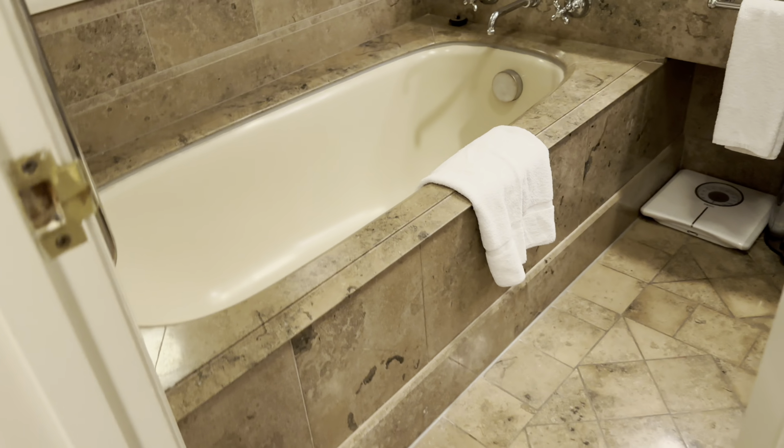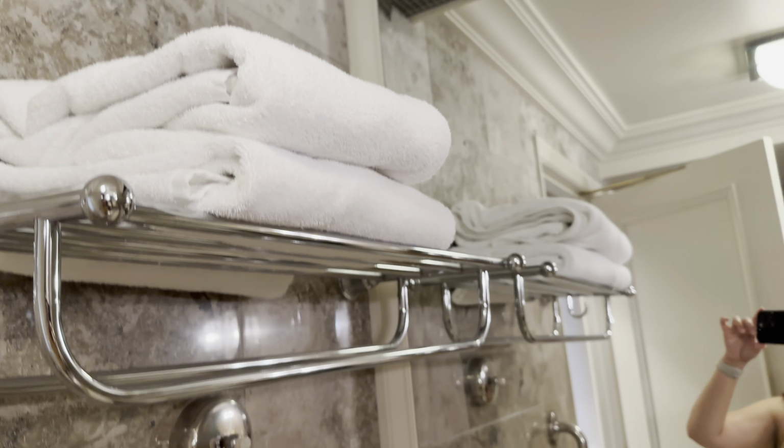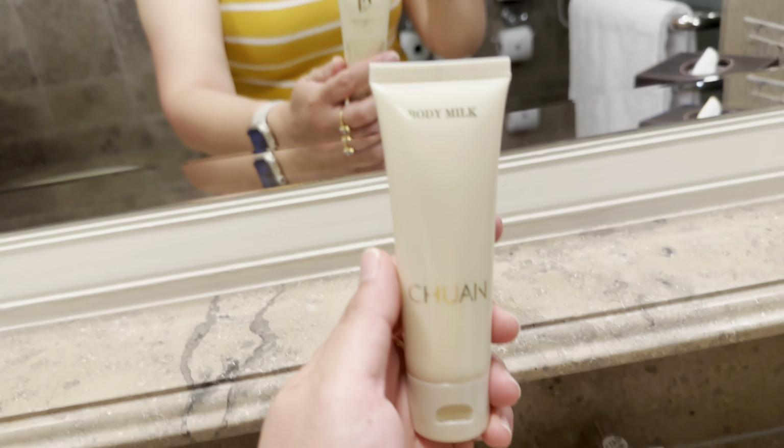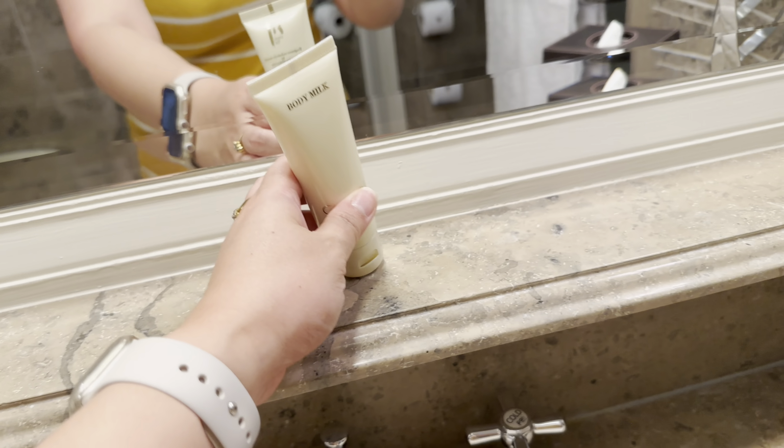In the toilet, bathtub, towels, me again, and I don't know why they only just have this one. Just this. There's no shampoo.